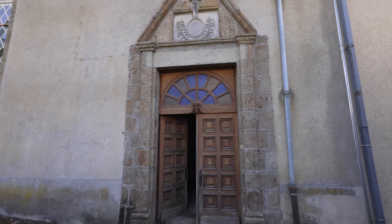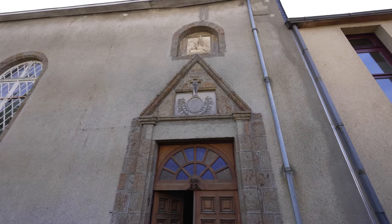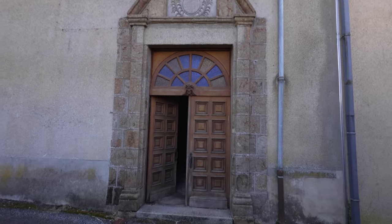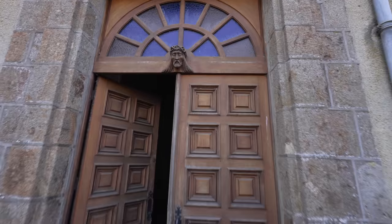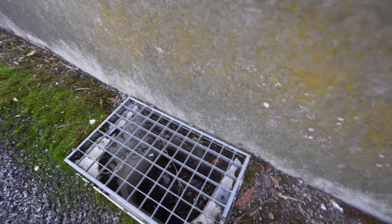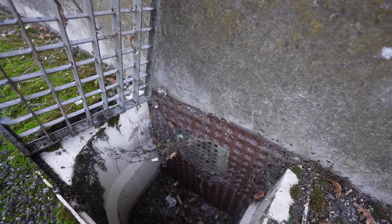So I'm currently stood in front of the chapel. Up there you have George and the Dragon and some Latin writing. These beautiful oak doors. And along here, there are vents which are below the ground level of the chapel. You can see this modern vent, but inside you have a metal mesh vent which goes, I believe, below the floor level of the chapel. You have another one along here.